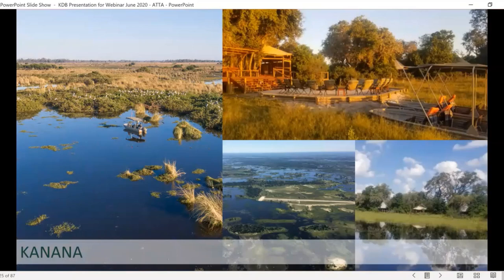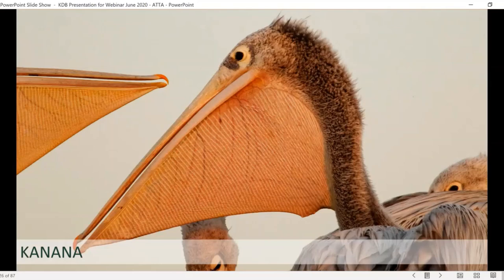And then on the left-hand side, you have our heronry, which is an amazing experience to get out there on the boats. So the heronry is one of the unique selling points of Kanana. Of course, we have other fantastic wildlife, got great predator interaction there, but the heronry is something quite different. It's one of the largest in Southern Africa, and this is an area where the birds come to breed. This slide here is of a pinkback pelican. So the guest experience is that you head out on the boats and the mokoros and you can see these birds building their nests, raising their young. It really does convert even a non-birder into a keen twitcher.